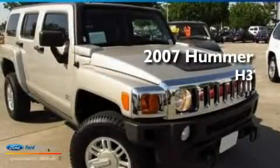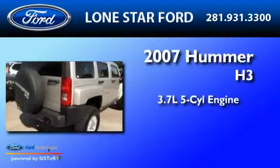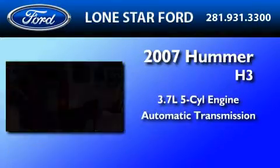This is a 2007 Hummer H3. It features a 3.7-liter five-cylinder engine and an automatic transmission.